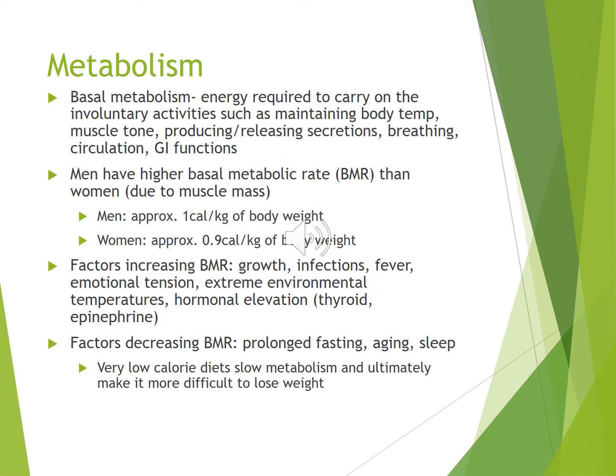Many of you, I'm sure, have heard the term metabolism. When we think about metabolism, our basal metabolism is the energy required to carry on our involuntary activities. These are the things we're not really thinking about, like maintaining our body temperature or our muscle tone, producing or releasing secretions, our breathing, our circulation, and our GI functions. We know that men tend to have a higher basal metabolic rate than women do, and this is somewhat due to the muscle mass that they have.